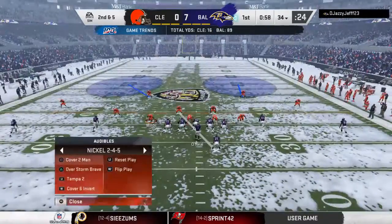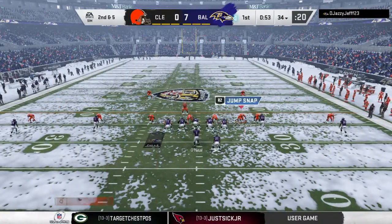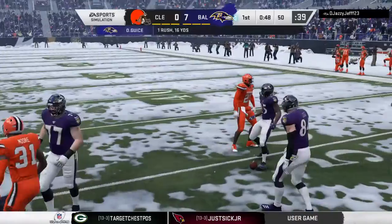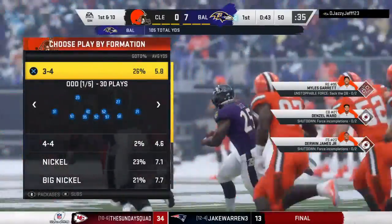The first down run got 5. Here's 2nd and 5. First carry for Darius Geis, and he gets this one to midfield before he's brought down. 16 yards on that one and a Raven first.